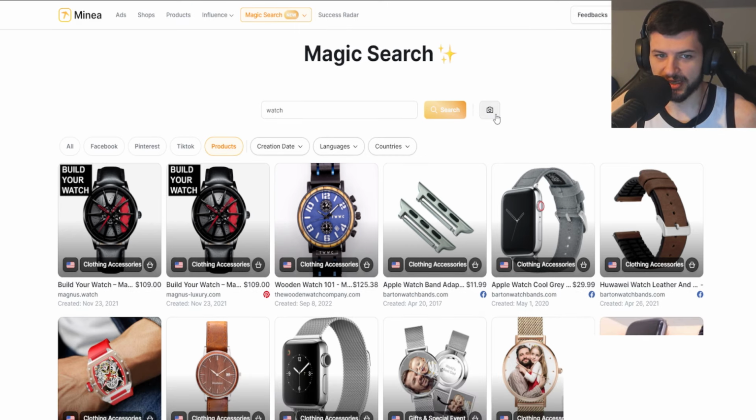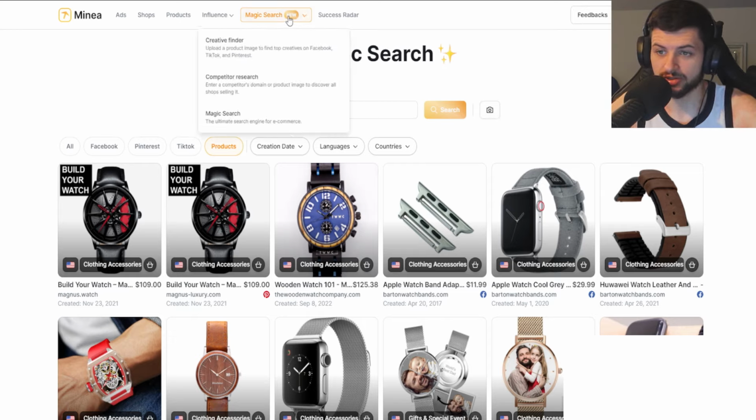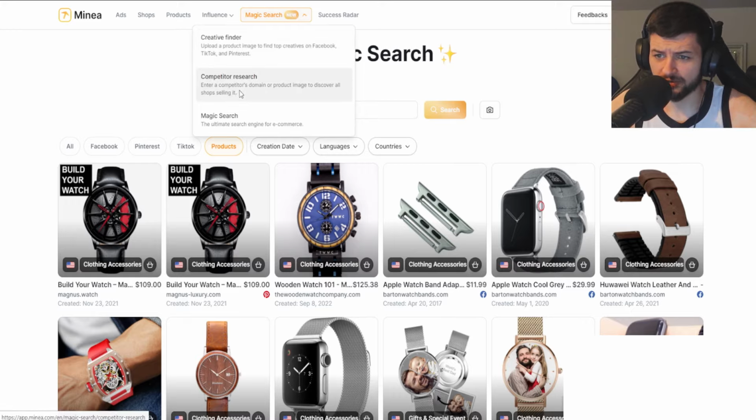I usually click on search by image, where you can upload an image and then find other people selling that same product. So I can find creatives or stores selling it and then model after them. So this is actually genuinely a useful tool which I sometimes use. Now they've added competitive research.